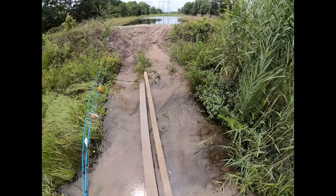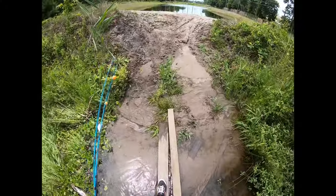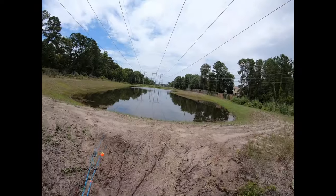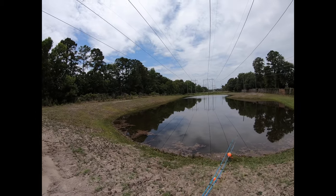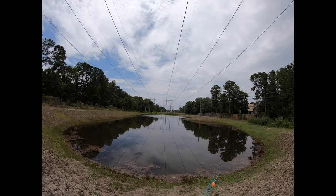Got a bunch of little minnows right here. There she is. The elusive and hidden Tesla Park pond. Today we're going to be trying to do a little live bait.